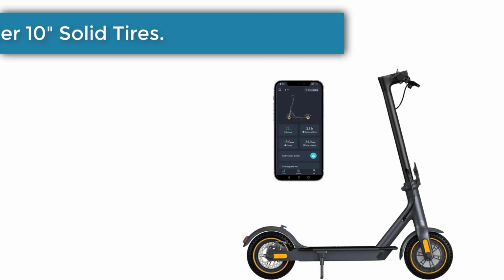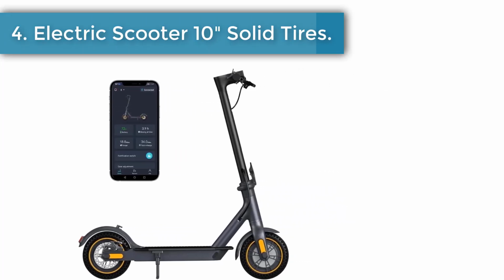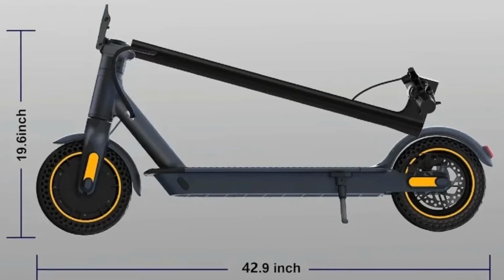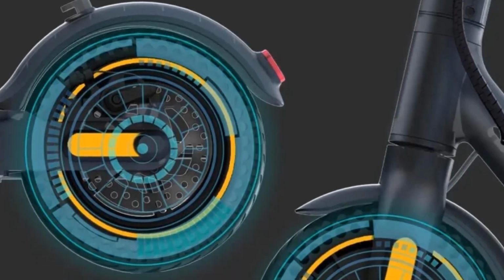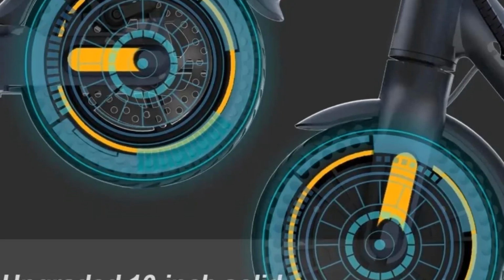Number 4. Electric scooter 10 inches solid tires. The upgraded 600 watts electric brushless motor allows for speeds up to 19 miles per hour. High capacity battery with a max travel range of up to 20 miles under specific conditions, and max load of 220 pounds. One-step folding system for easy portability.